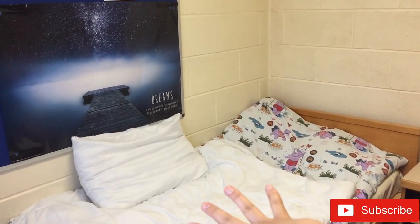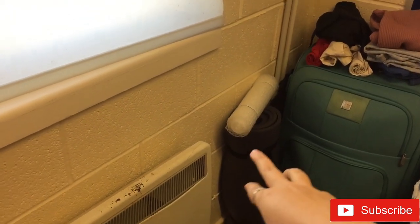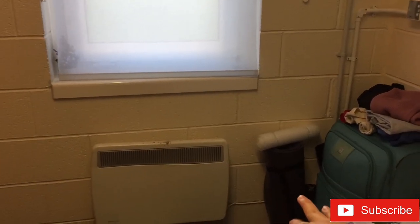There is a bed, and of course it's all my things, a pinboard, a regulator for the heater. The heater you've got right here. You need to first turn it on at the switch and then just regulate right here. I'm using my suitcase as another kind of shelf. There is a yoga mat. And then there is a window.